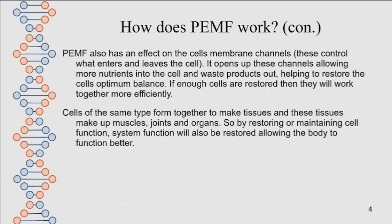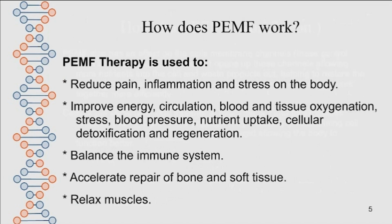Cells of the same type form together to make tissues, and these tissues make up muscles, joints and organs, so by restoring or maintaining cell function, system function will also be restored by allowing the body to function better. PEMF therapy is used to reduce pain, inflammation and stress on the body, improve circulation, blood and tissue oxygenation, stress, blood pressure, nutrient uptake, cellular detoxification and regeneration. Balance the immune system, accelerate repair of bone and soft tissue and relax muscles.